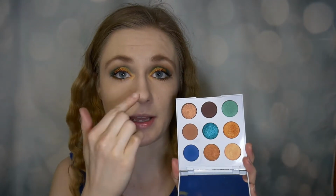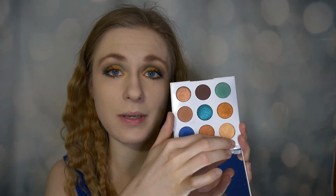I also took that shade Boozy on my lower lash line, and then I took this pretty peachy highlight to highlight my inner corner. And I decided just to waterline with a black pencil and put on some mascara and call it good for the eyes. Now moving on to the face, we have a new bronzer.